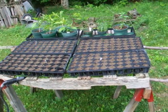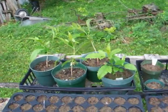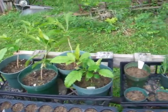200 new asparagus plants coming along. Some Bahamian elder in pots.